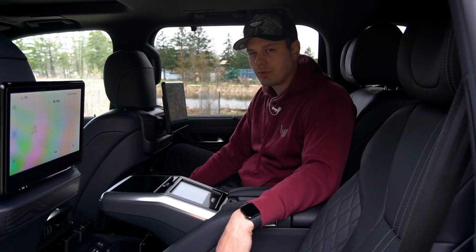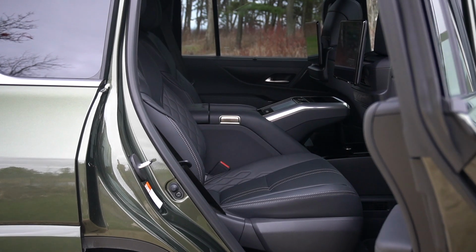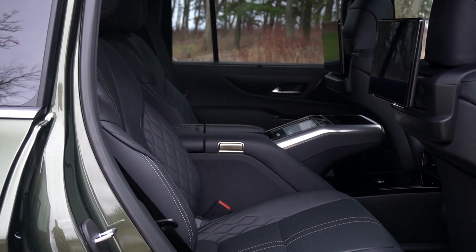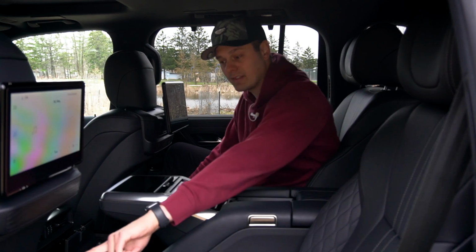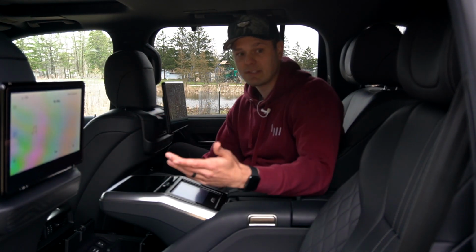Okay, so this is the ultra luxury LX600, right? So it should be something like Mercedes S-Class, Maybach, Bentley, Rolls-Royce, that sort of thing, or that experience, especially back here because you have this executive rear seating package. This seat behind the driver does not move forward or back. You have this much legroom depending on how tall the driver is. You don't get to move.